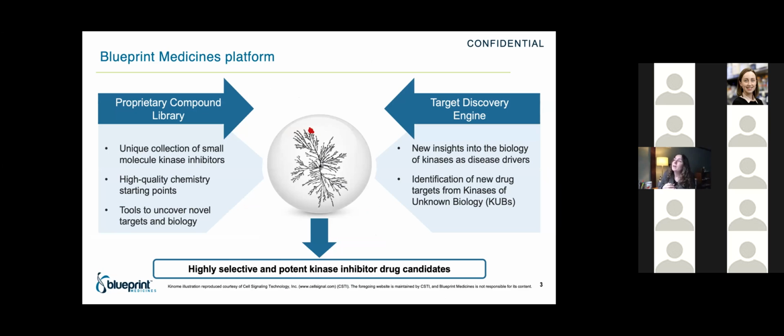Really the idea behind Blueprint is this combination of the Blueprint library, which is a unique collection of small molecule kinase inhibitors that are exquisitely selective, and combining that with a strong biology team that works as a target discovery engine, which constantly works on target ID and validation and gives us new insights about the biology of these kinases as disease drivers. The Blueprint library itself is a little bit more than the sum of its parts. It provides tool compounds for the target discovery engine to interrogate the biology of these drug targets or new targets.